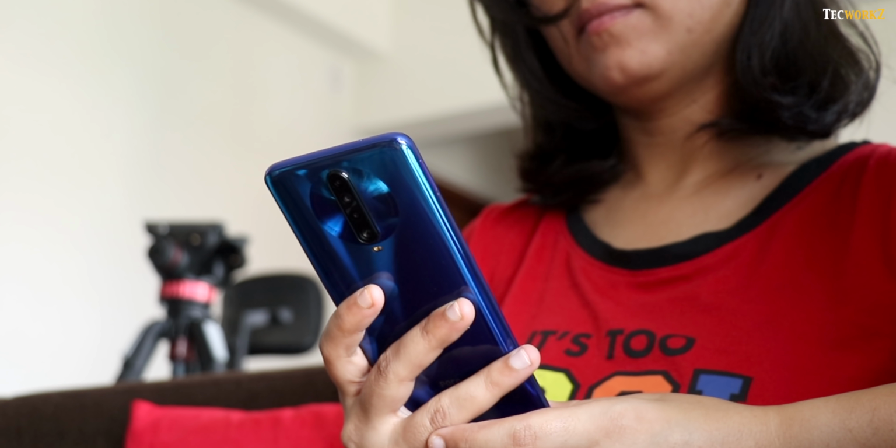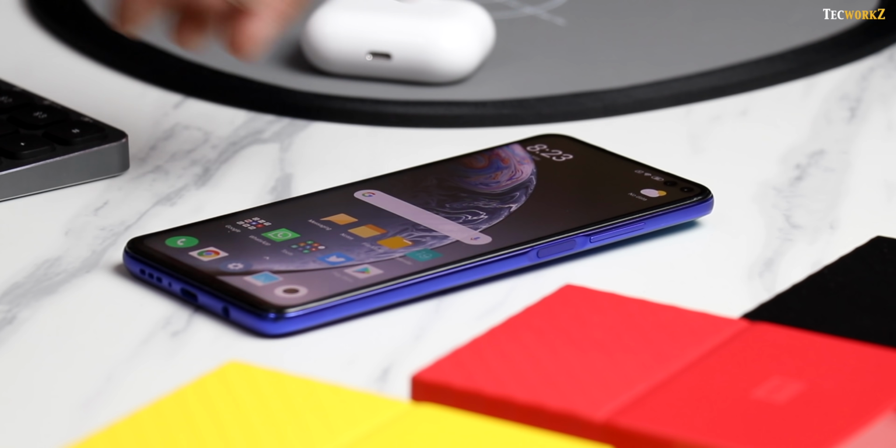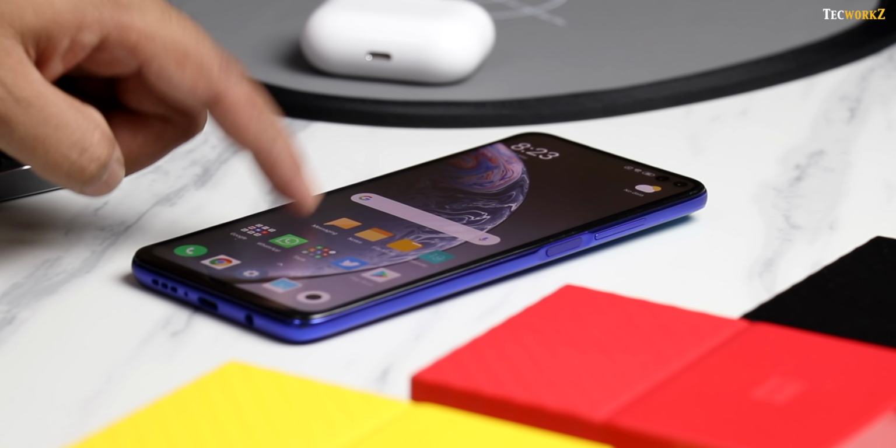Well, now that you know that I like this phone, let us dive in a bit deeper into how my experience has been with it after using it for 3 months. And along the way, I will also cover some things that I don't like about it.